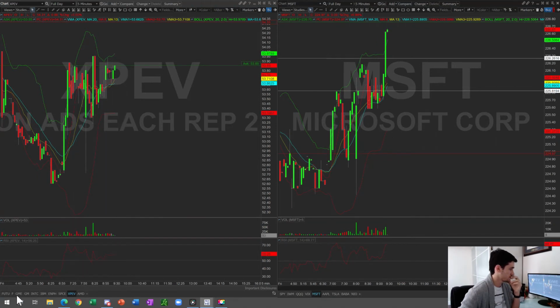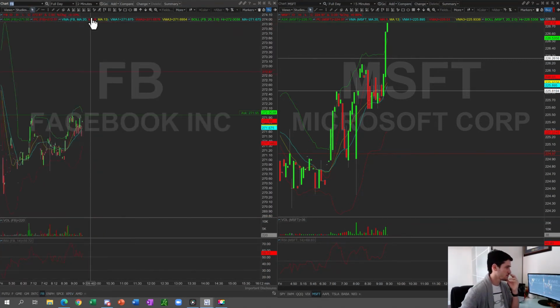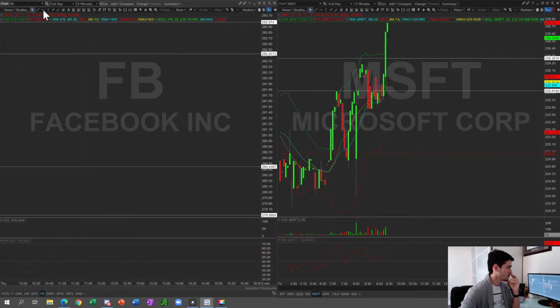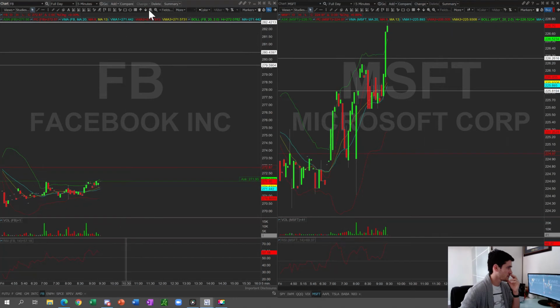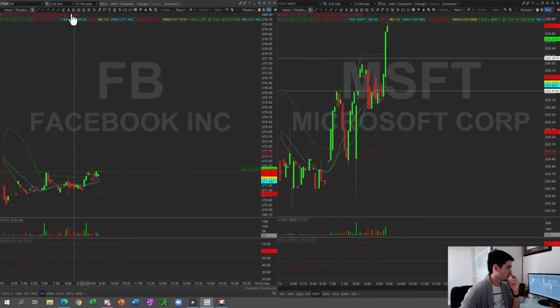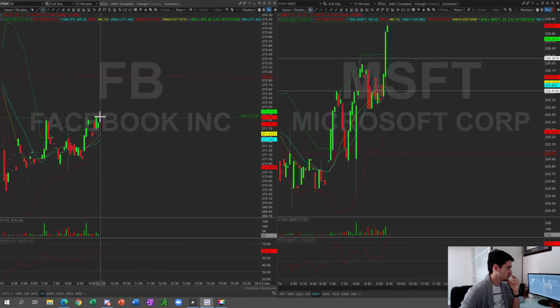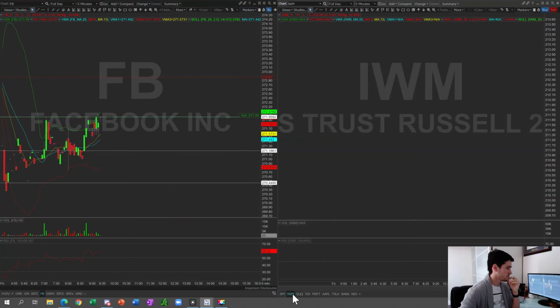Another name I'll be keeping an eye on is Facebook. So Facebook, as we know, started very rocky yesterday, but it did choose an overall direction. It continued its rally, and I think it has more steam in it. It's currently gapping down about $1, but I think a lot of the names are gapping down a little bit. Apple and Facebook specifically. So it's not a concerning gap down. It might just be a little profit taking during the pre-market hours. However, I think it's gearing up for another run possibly.